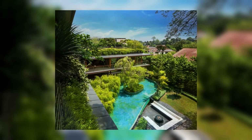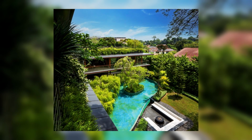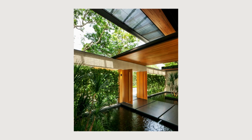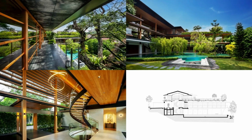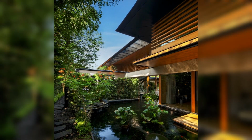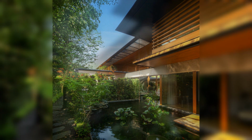This was achieved using warm, earthy materials and human scale proportions to the overall design. Lastly, to cap it all off, the huge roof is covered with a large photovoltaic array, solar panels, which largely powers the house during the day.